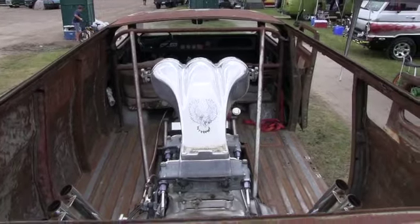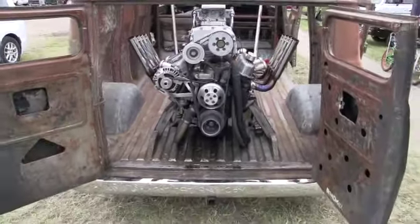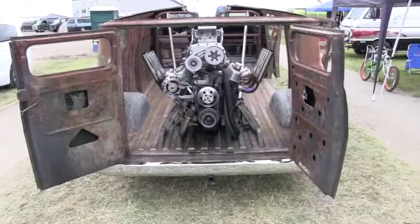Nice. Oh, yeah, that's crazy. Lots of honks and thumbs ups. Now you're going to show something on the back door.